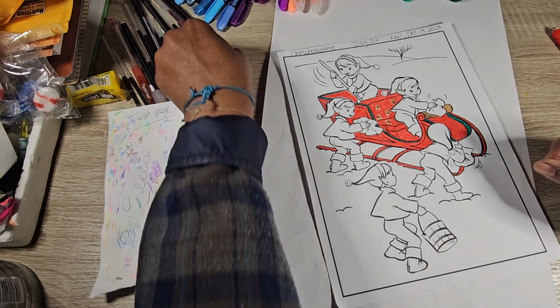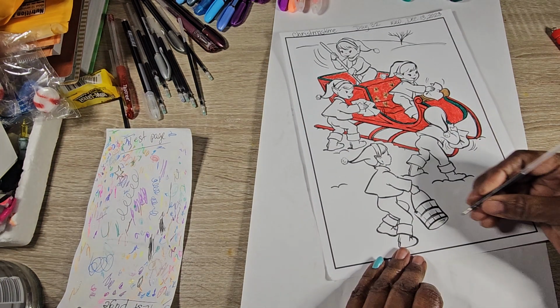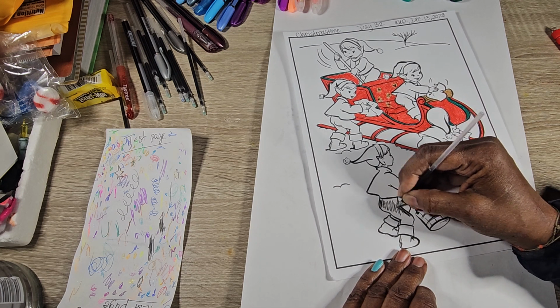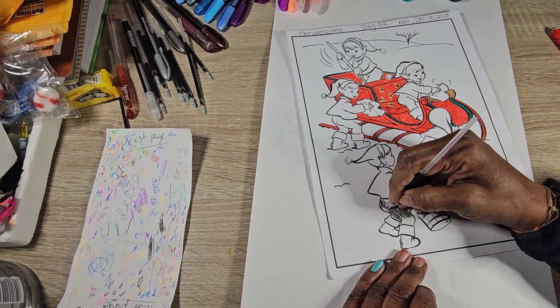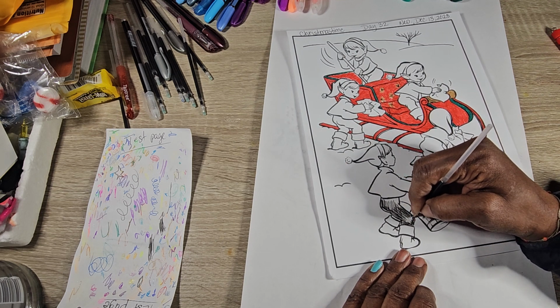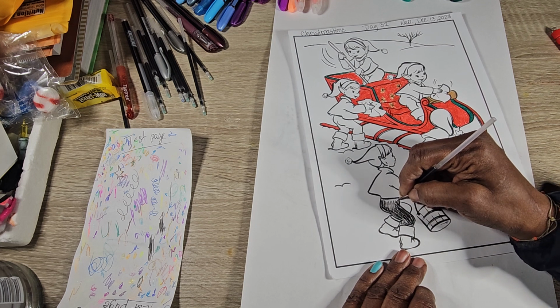That's pretty nice. I think I'm going to do black for their pants. I think that's going to look good. I talked about this black last night, how hard it is to just hold it and be coloring.